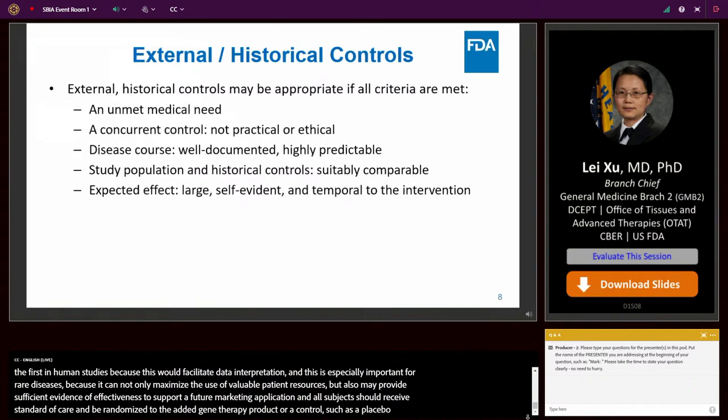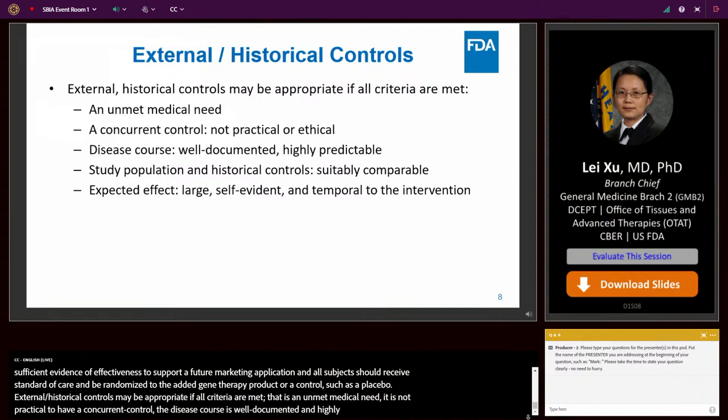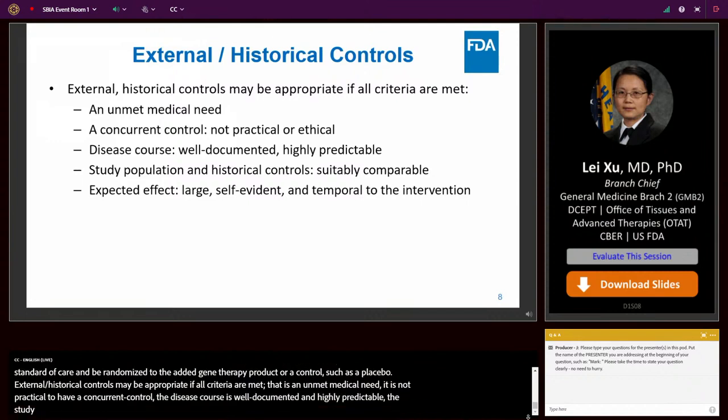External historical control may be appropriate if all criteria are met. That is, an unmet medical need. It is not practical to have a concurrent control. The disease cause is well documented and highly predictable. The study population and historical controls are suitably comparable, and the treatment effect would be large and self-evident following the product administration.